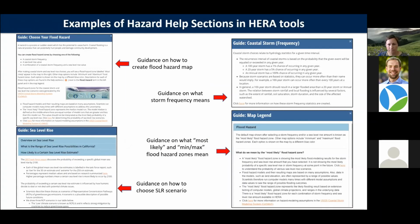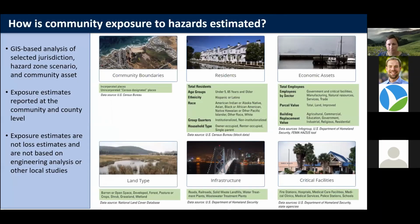We also have a lot of guidance, the same as our CoStar Future. We're really trying to provide the backup for you if you need information. If you click on the information buttons, if you go to those tabs with more information, how to create a flood hazard map, what storm frequency means, how to choose a sea level rise scenario, or what most likely, min or max might mean. So let's go to the next slide.